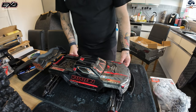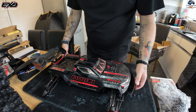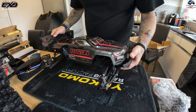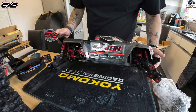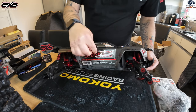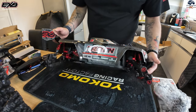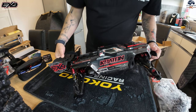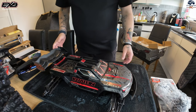Now, some people are going to dub this as the king of the 6S's, and I mean, look, who am I to argue? The front, absolutely beautiful. I think Arrma do an absolutely killer job as well of styling on their vehicles. I'm a big fan of it. Kraton, now, how you can tell, this is obviously the version 2 for a start. Before you go into anything else, is obviously the decals, they've added this kind of red look to them. But yeah, wow.